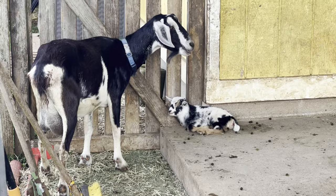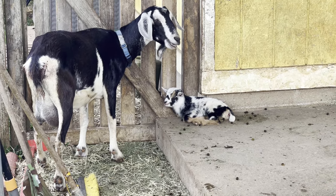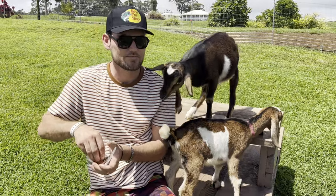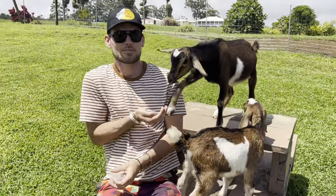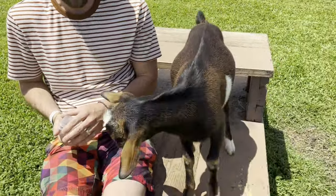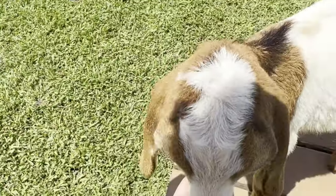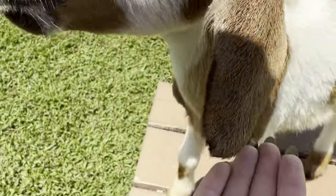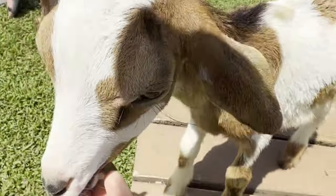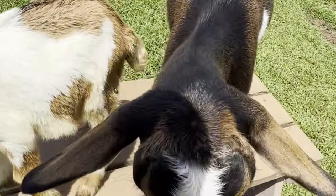This baby's only 10 hours old. Little baby goat. Oh my gosh. Chill, buddy. Oh. Hey, that was not nice. Ornery. Pushy.